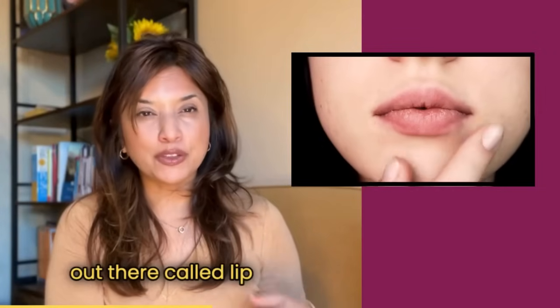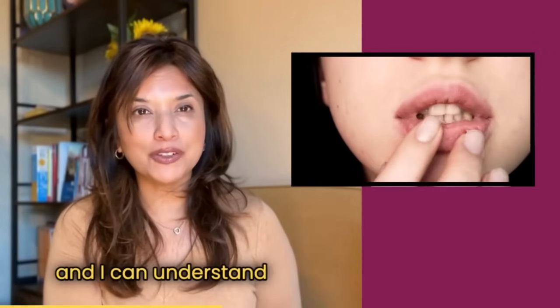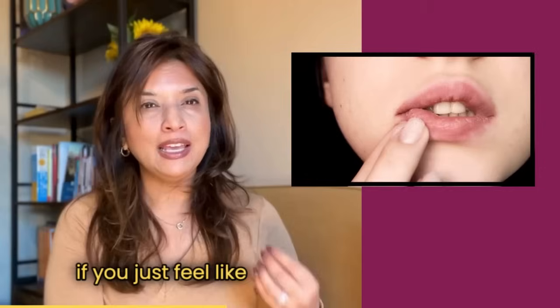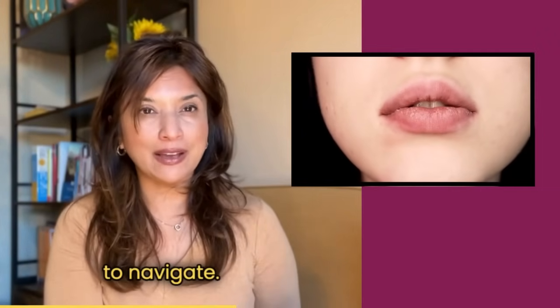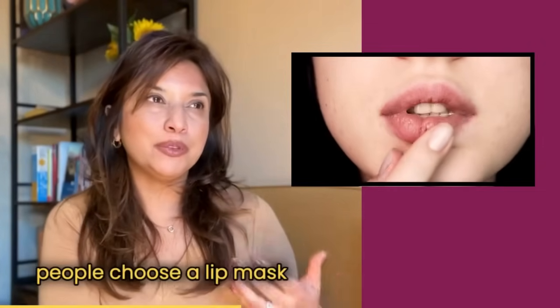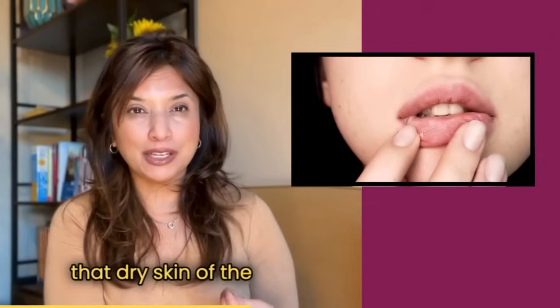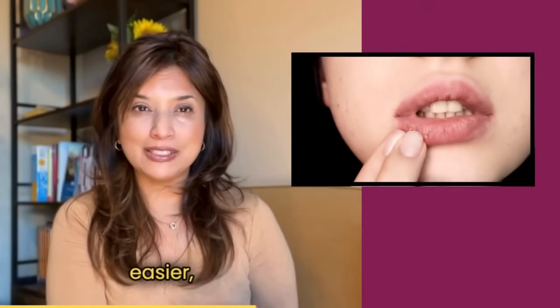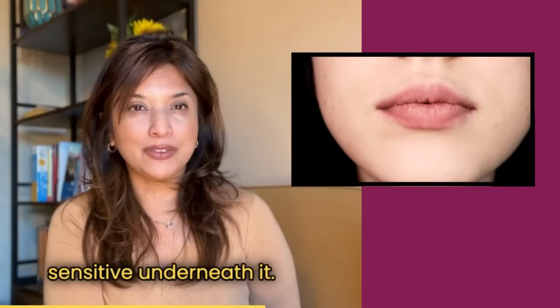There's some products out there called lip scrubs that can be really tempting to use, and I can understand using them occasionally if you just feel like there's a degree of roughness to your lip skin that you're trying to navigate. So I do find that when people choose a lip mask on a routine basis, that can often hydrate that dry skin of the lips a little bit easier, so that when it does peel or shed off, it doesn't feel raw or sensitive underneath it.